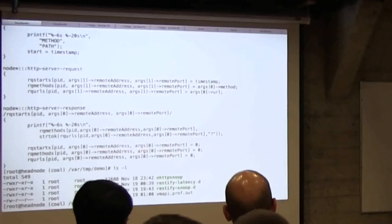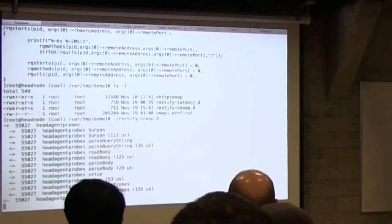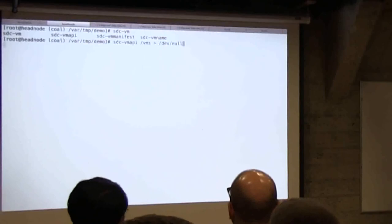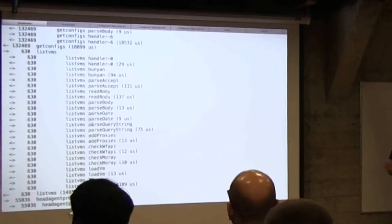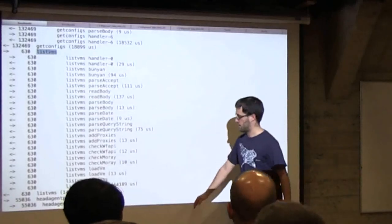So I'm going to run this Restify snoop script, which is very similar to the one we just looked at for Node probes, but uses the Restify probes. And now I'm going to kick off a request that we'll hopefully see. I just ran this list VMs command from our VM API server. What we can see here is the actual request start, and then all the handlers that we run as part of that request.